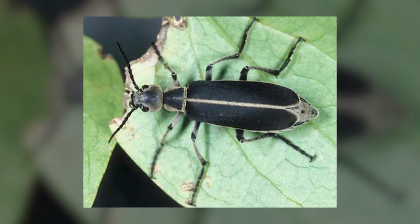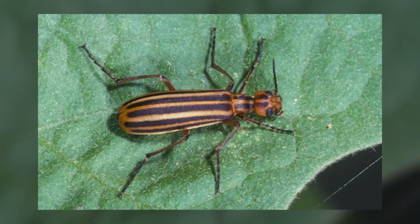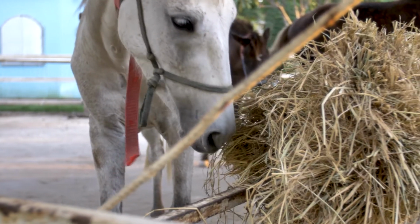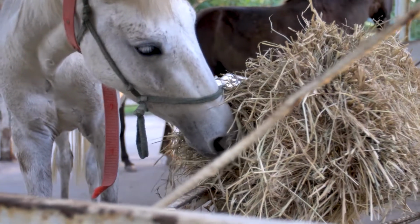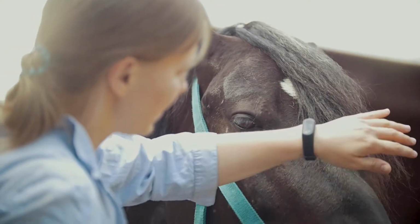And especially here in Nebraska, the three-stripe blister beetle has the most cantharidin of the species that we have here in Nebraska. So the clinical signs of cantharidin poisoning may include blisters and ulcers in the mouth, gastritis, colic, diarrhea, and bloody feces. So if cantharidin poisoning is suspected, please contact your veterinarian as quickly as possible.